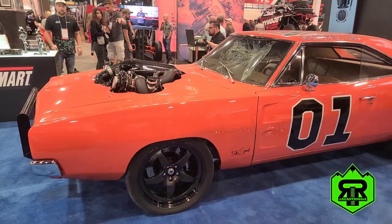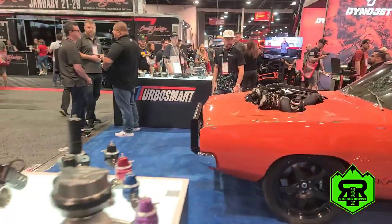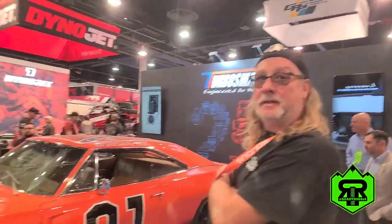Yeah, we're not doing any dual turbo setup. Yeah, I don't know, it's over the cracked windshield.